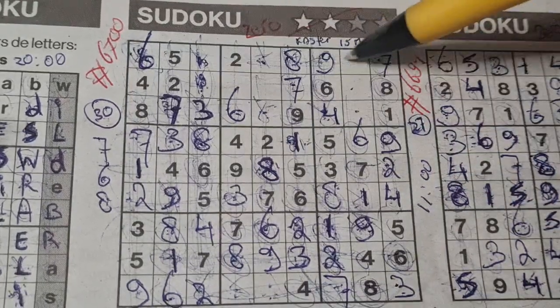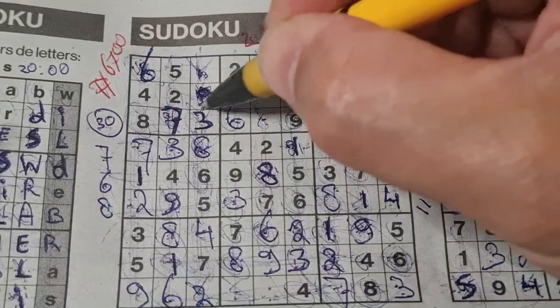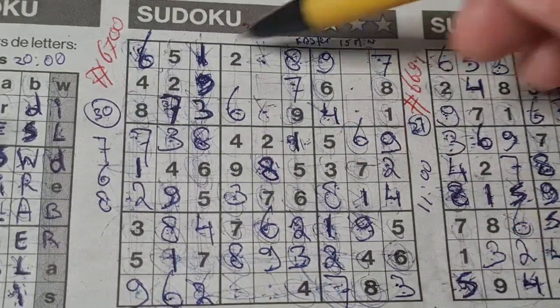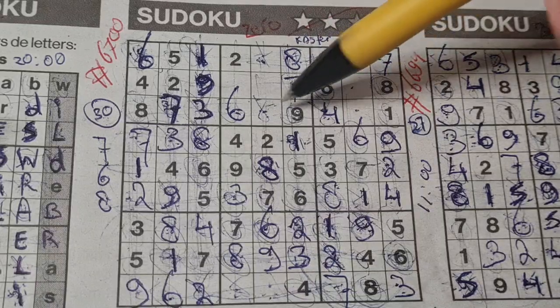1 and a 9, we have a 9 now in the first row, so no 9 there. 9 should be here, and a 1 goes there. Oh, wait. How about these?